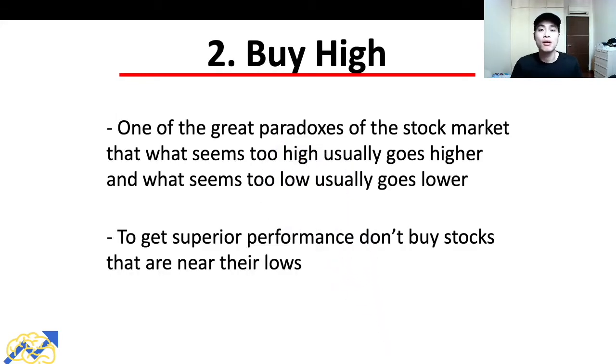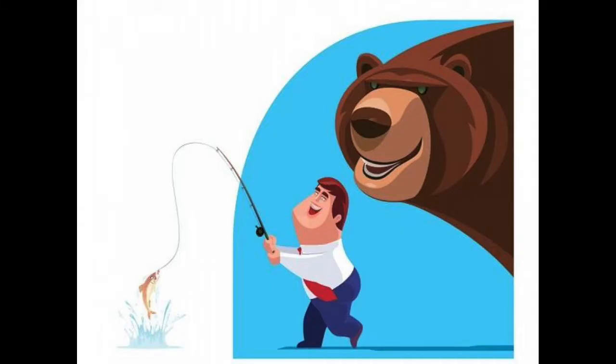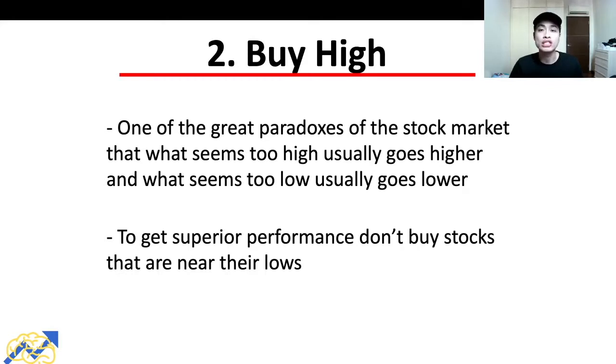This might puzzle some of you because the mainstream media has been telling us to always buy low and sell high. So this lesson on buying high might seem counterintuitive because one of the greatest paradoxes of the stock market is that what seems too high usually goes higher and what seems too low usually goes lower. Many investors and traders tend to avoid buying a stock when it reaches a new high. And even more investors tend to go bottom fishing for stocks. They look for stocks which are at their 52-week low or at their absolute lowest. And they confuse price with value.